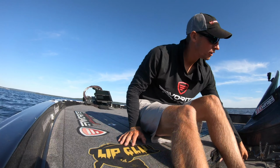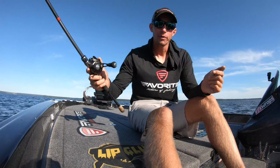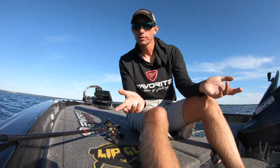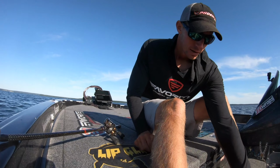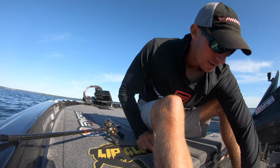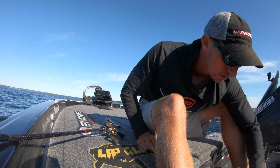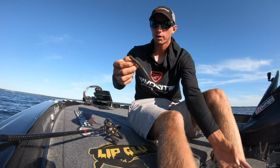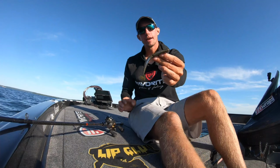If I missed the fish on the frog, or I came to a little open area, I would throw a speed worm. Or actually, I threw a Zoom speed worm, and I threw a Strike King Rage Cutter worm. I think that's what it's called. This one right here, I just cut it off this rod, honestly, because it got tangled up, so I just cut it off. But I was throwing that right there.